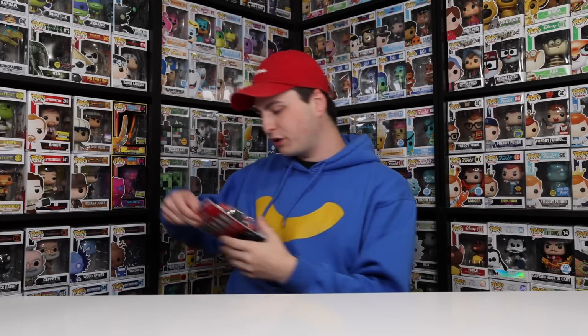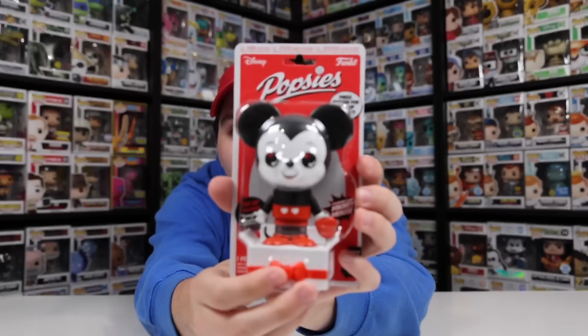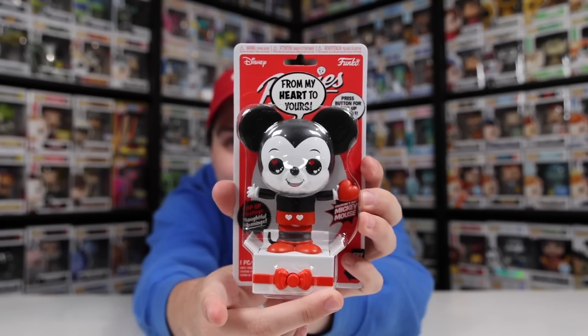Oh, and I can't forget while we were over at the dollar store, I also ended up grabbing these two Popsies here for my mom. I think she's really gonna like them. So if you've never seen these before and are wondering why they're called Popsies, you literally do this with the button on the bottom and they pop up. Okay, now I believe everything else that I picked up was from over at GameStop.